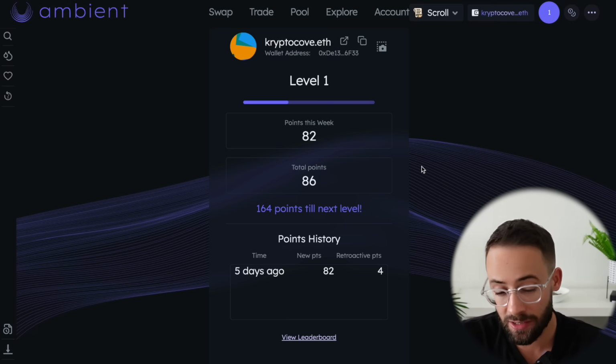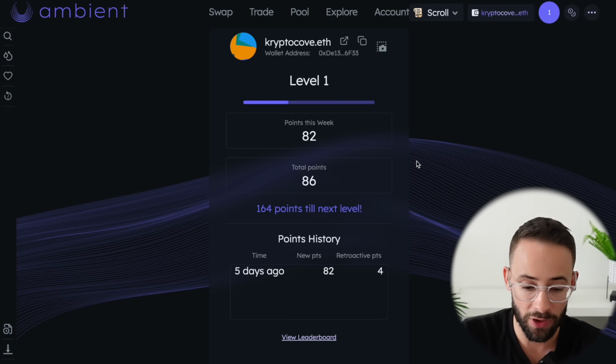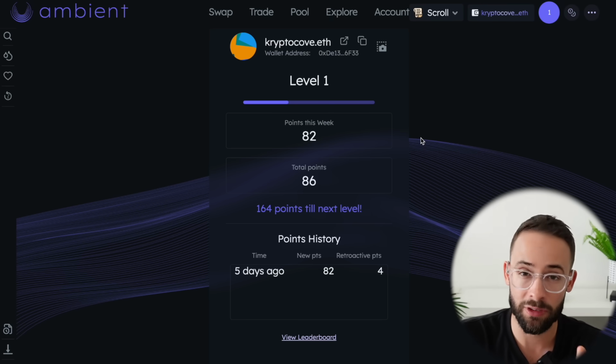That said, there's lots of other decentralized exchanges on the Scroll network that you can provide liquidity to, including SyncSwap, among others. And so if you're looking for another place to park your capital, there's definitely tons of options.